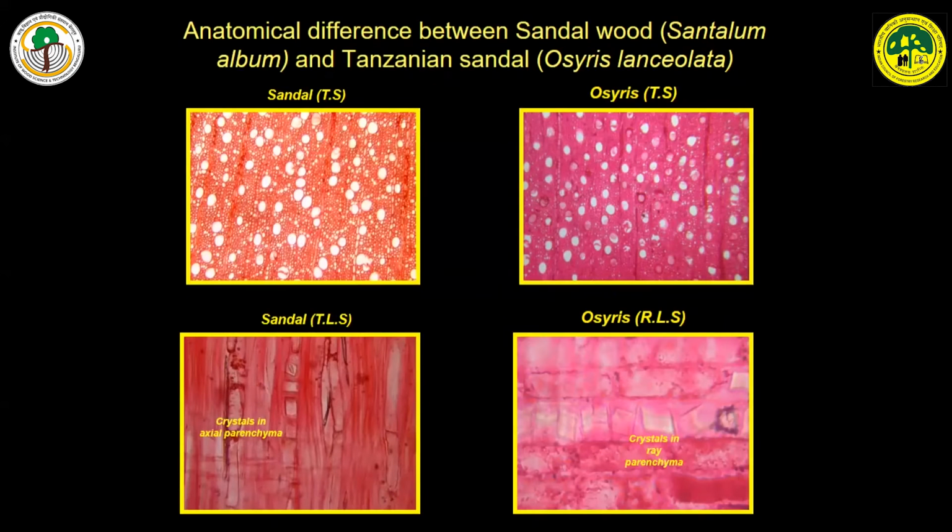There used to be a time when a species called Osyris lanceolata, called Tanzanian sandal, used to come in, and we anatomists had to interfere and find out what exactly that species was. It was mixed up with the original sandal when cases were caught, and it is very difficult to take small specimens from each of these chips, and there is a very subtle difference. As you can see, there is the presence of calcium oxalate crystals in the ray parenchyma, whereas in sandal, the calcium oxalate crystals are in the vertical parenchyma. That's the only difference, and it has a smell also because it belongs to the family Santalaceae.